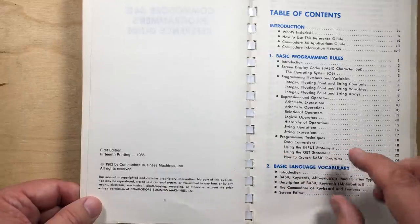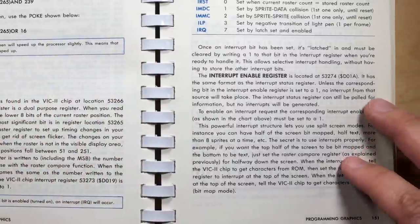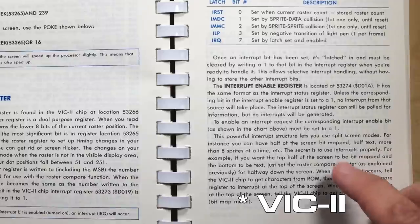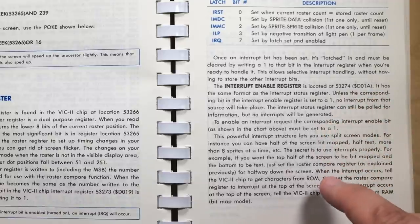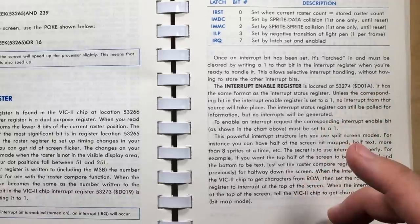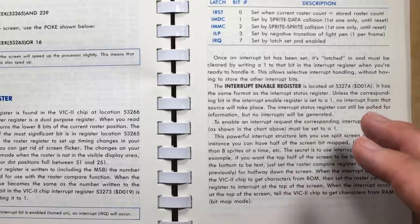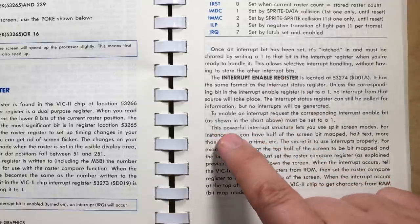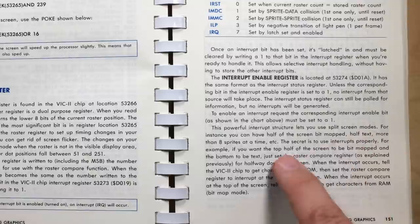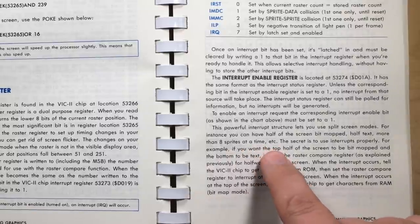So I'll just be going through the book, pointing out some things I find interesting, but just a couple of the most interesting things. I'll jump ahead here. Here on page 151, this is a section about the VIC, and it's describing the interrupt enable register. Now, a lot of people think that things like sprite multiplexing perhaps weren't part of the vision of the original Commodore 64 designers, or that this was some strange, crazy stuff that was invented later. Well, right here in 1982, talking about raster interrupts, this powerful interrupt structure lets you use split screen modes. For instance, you can have half of the screen bitmapped, half text, more than 8 sprites at a time, etc.